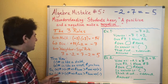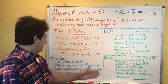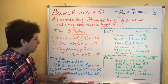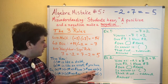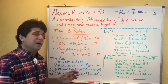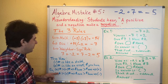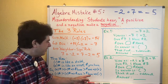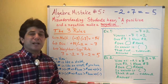Okay, so here's how it works in general, and then I'll give some examples that will show how it works specifically. So in general, if your positive number is greater than your negative number, it means that the amount of money you have is greater than the amount of money you owe. And of course, whenever that's the case, you wind up having money, so your answer will end up being positive. But on the other hand, if the amount of money you owe, if the negative number is greater than the positive number, that means the amount of money you owe is greater than the amount of money you have. And in that case, since you owe more than you have, you're going to wind up still owing money, so your answer is going to be negative.